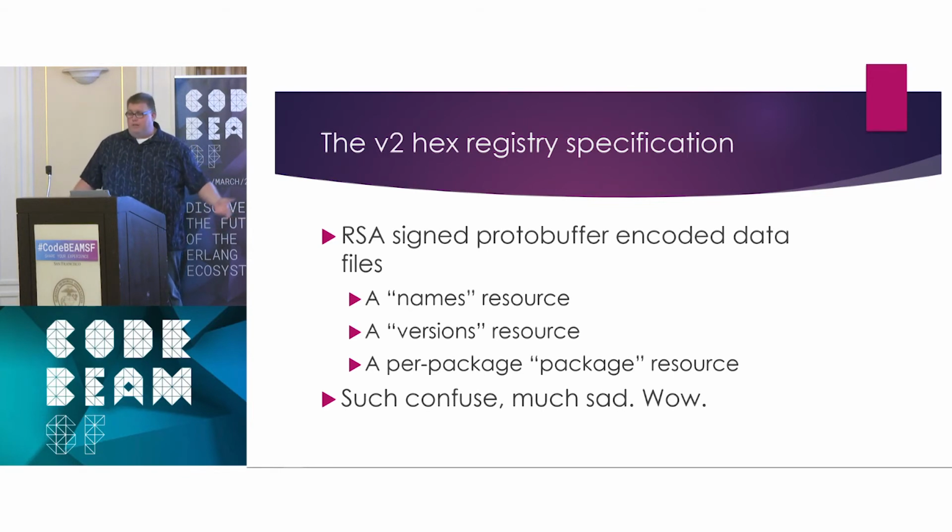At the end of the slide deck, I have a link to a gist that tells you how to consume these resources from Erlang. But as I mentioned, the map support has been a blocker in terms of moving forward with this in a significant way. I'm hoping that we'll get time to work on that soon.